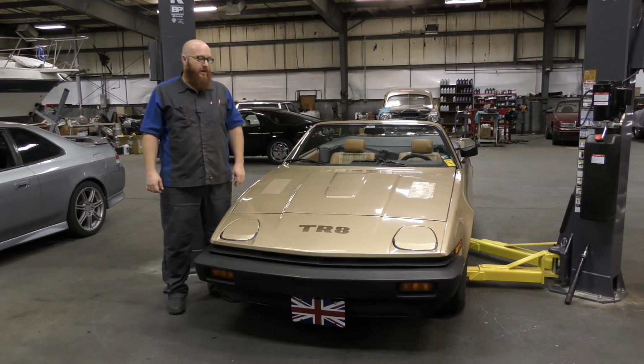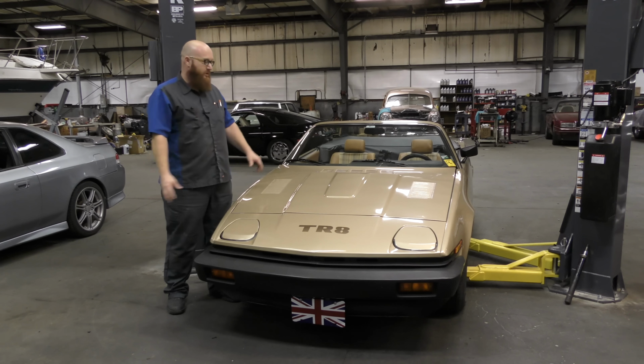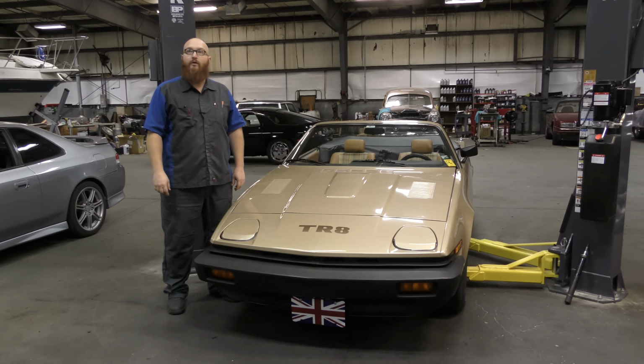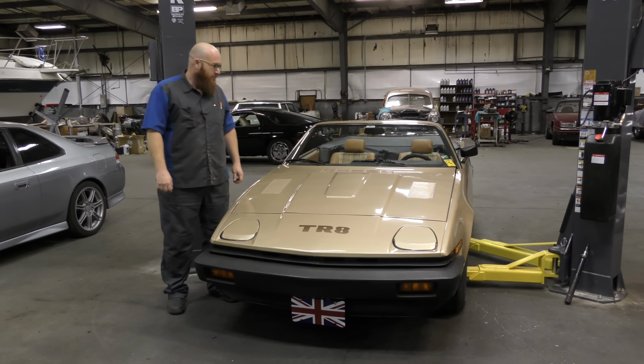This is a 1980 Triumph TR8 with the Rover 3.5 V8. We're going to take a look at that engine today. I apologize for the noise in the background. It's very, very windy today. We have a north cold wind. It's kind of chilly in Kansas today, but I kind of like it.